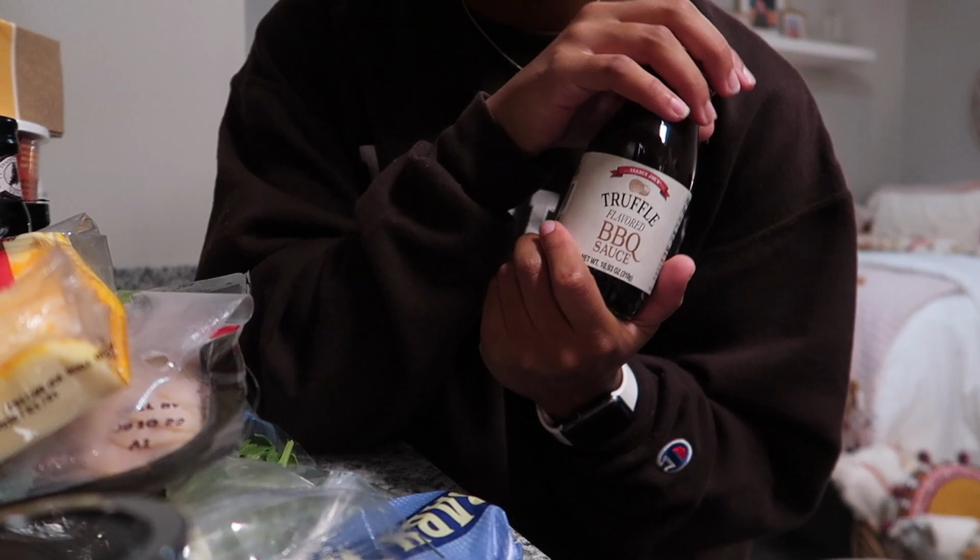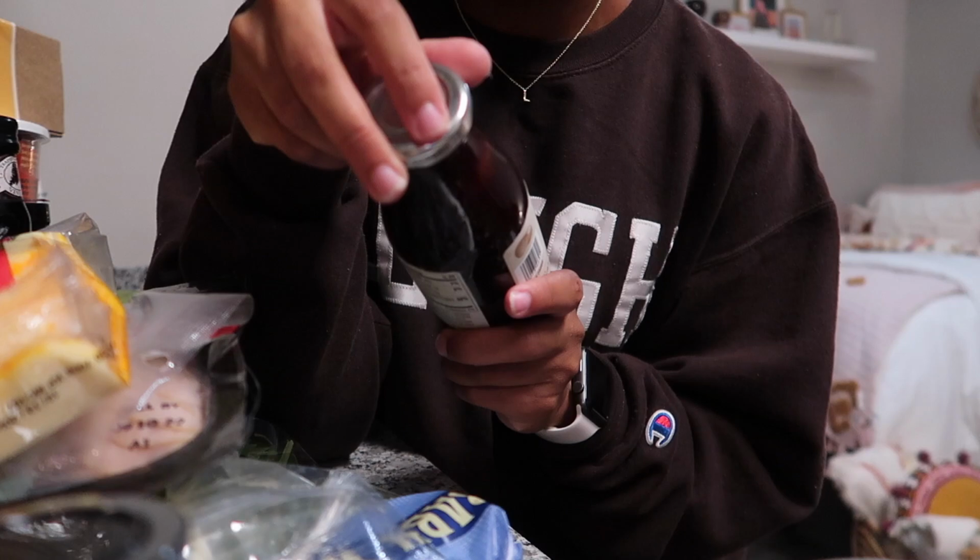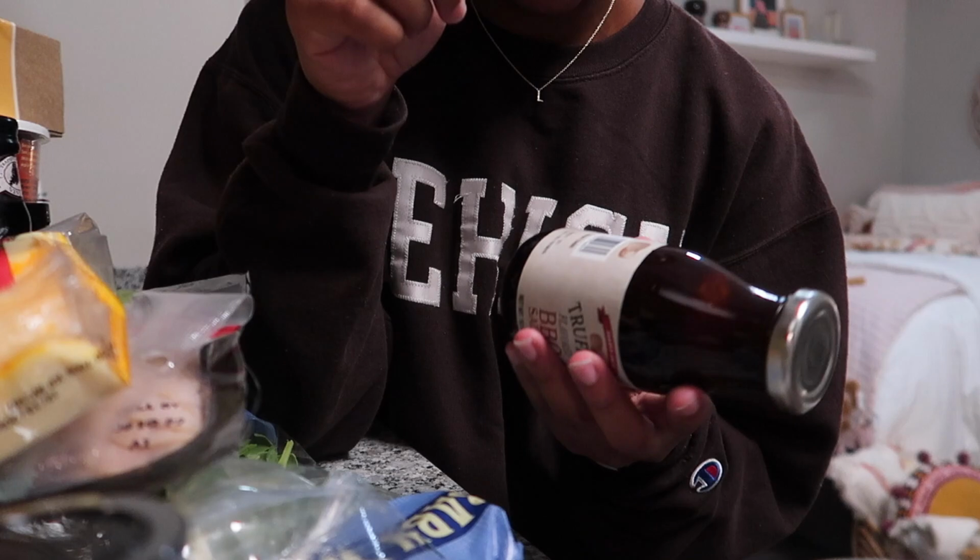I love homemade barbecue chicken pizzas. And so you guys know I got those flatbreads from Aldi yesterday. I got this truffle flavored barbecue sauce from Trader Joe's, and it looks so good, so bomb. So I'm gonna use this as the tomato sauce on my barbecue chicken pizza.